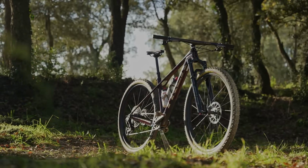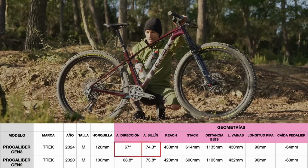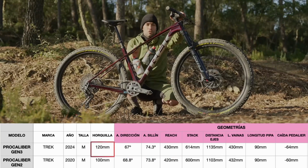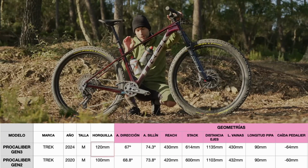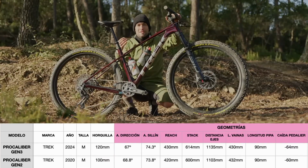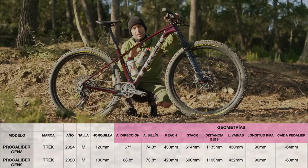and now comes redesigned. In terms of geometry to start, we have a slacker head angle of 67 degrees, a steeper seat tube angle, and a slightly longer reach. In addition, we have a suspension that has increased to 120mm of travel. Here's an important fact I'll mention up front, and that's that the frame is built with optimum compaction low void carbon fibers, which are the highest quality from Trek, and it's a single frame, the same one you'll find in absolutely every model in the lineup.